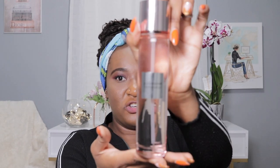You will be J'adore from head to toe. One that I really, really love is my Flowerbomb dry oil. I love it because it's a dry oil, so it's not greasy, and I also like to use it on my braids as they're getting older. Just spray it on the braids, makes your braids smell nice and look all pretty. So that's it for my fragrance collection today.